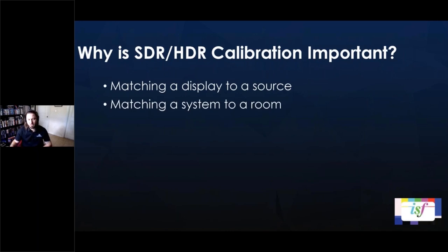So why is this important? A, we have to match the display to the source. If the source is outputting one resolution and doing things at some levels, maybe the source has a black level adjustment, white level adjustment. You know, the source itself has to be calibrated in a lot of cases. So we're going to match the display to the source. We're matching the system to the room. Again, room lighting makes a huge difference here with how the picture is going to look. So we have to match this to the room.